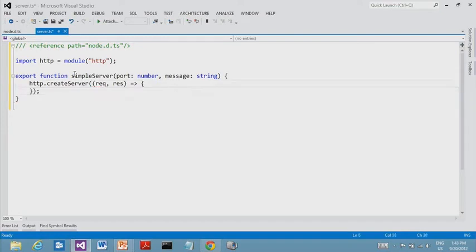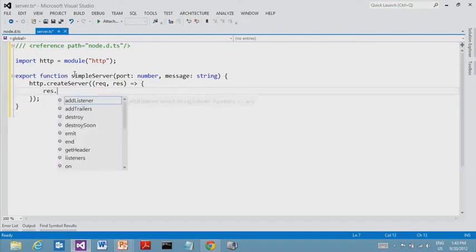And now in here, I can say response dot, and again, you'll see that we have picked up what the types of those are from the definition of the create server module. So lots of type inference happening here that automatically flows the types.